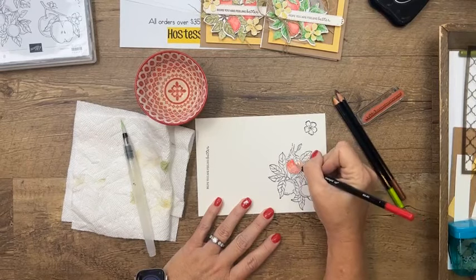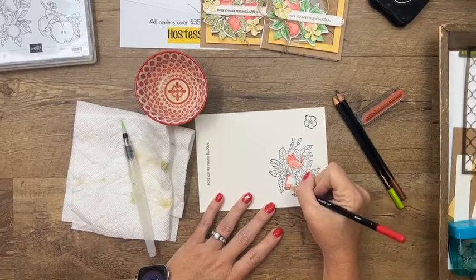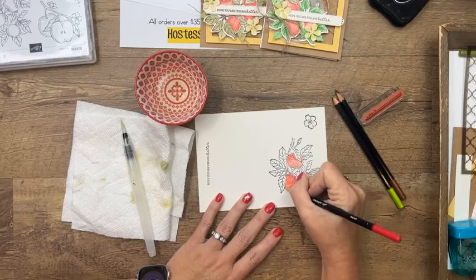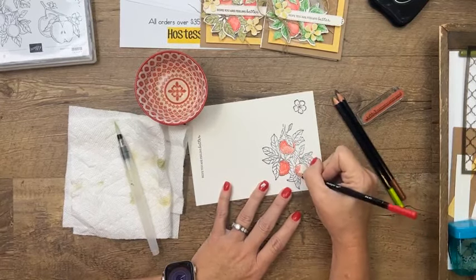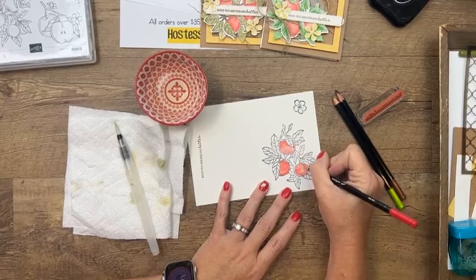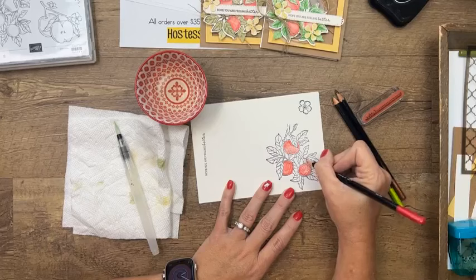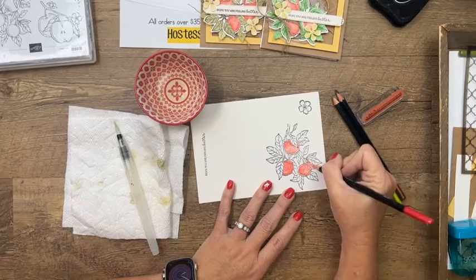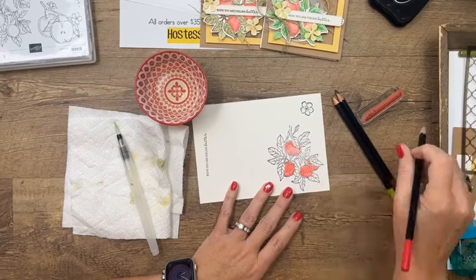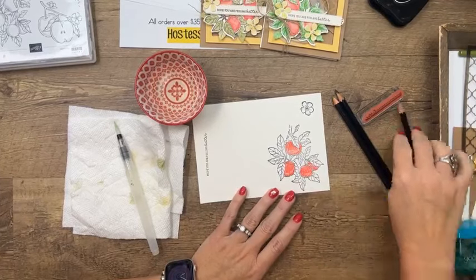Have you guys used watercolor pencils before? That's the question. I don't think I've ever used them on a Facebook Live, maybe a long time ago. I don't use them very often. I'm a Stampin' Blends girl. But they're awesome. And there are watercolor pencils outside of the Stampin' Up! world too. People use these outside of stamping. My mom actually had some that she gave me a long time ago, and that's kind of what I learned on. But these are all Stampin' Up! specific colors, so you know they'll match.